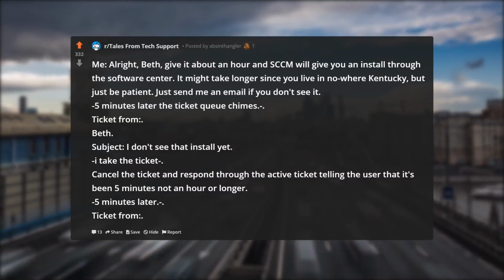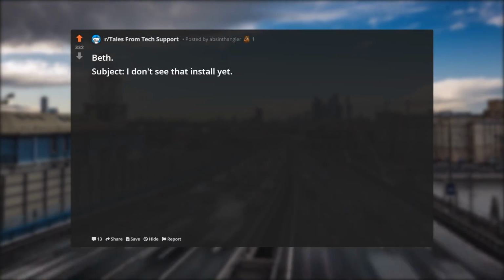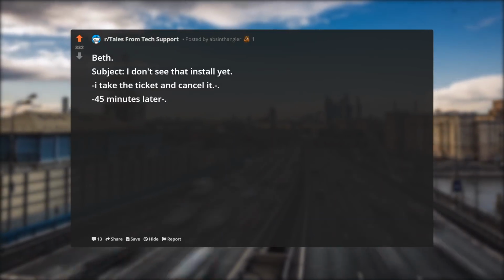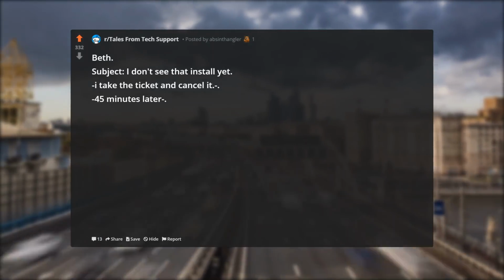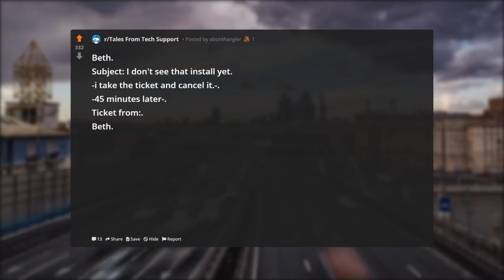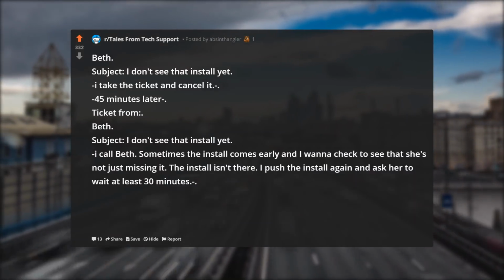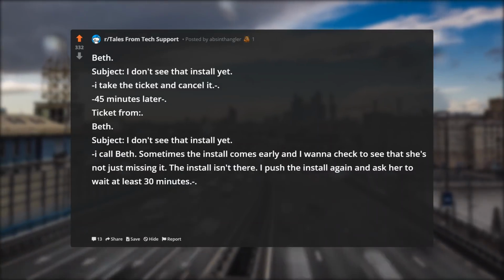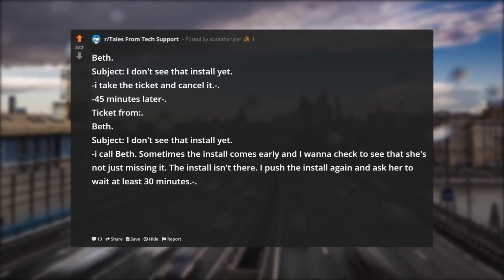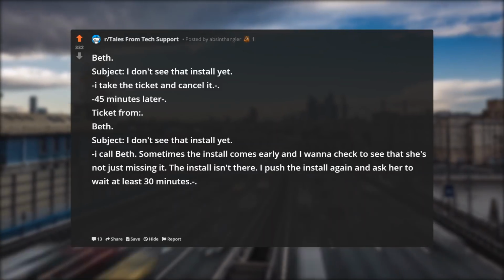Ticket from Beth. Subject: I don't see that install yet. I take the ticket and cancel it. 45 minutes later, ticket from Beth. Subject: I don't see that install yet. I call Beth. Sometimes the install comes early and I want to check to see that she's not just missing it. The install isn't there. I push the install again and ask her to wait at least 30 minutes.